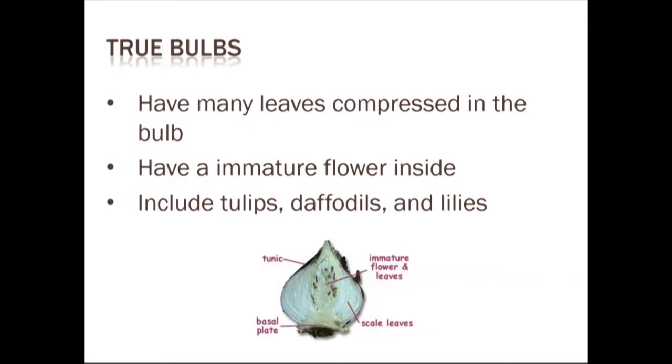True bulbs have many compressed leaves in the bulb. If this looks like an onion, that's because an onion is a true bulb. It's made up of these compressed leaves that store the carbohydrates. There's an immature flower inside. Three examples of true bulbs are daffodils, lilies, and tulips.